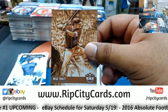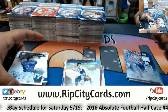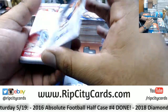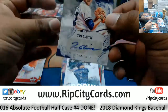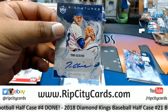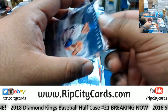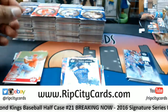A Mike Trout Sepia short print variation for the Angels. What it do, Jay Rivers? How are you? What do we have here? Braves putting in that work. Numbered 83 out of 99. Both autographs so far going to the Braves. That's a good card. Tom Glavine. The other Brave, Chipper Jones. Two Hall of Famers. Not too bad.